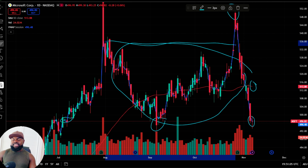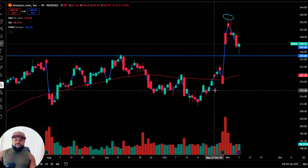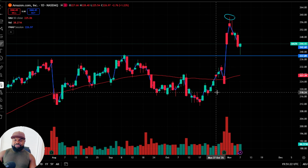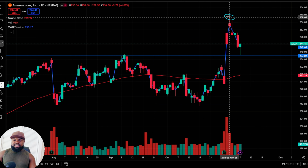Now, the next one that we'll take a look at is Amazon. If you look at Amazon and compare it to the Microsoft chart, you can see that Amazon is actually more bullish. The chart is a little bit more bullish than Microsoft. It's more encouraging than Microsoft. And if you look at it, they had a strong earning and it pushed to an all-time high of about 260 and then it pulled back.